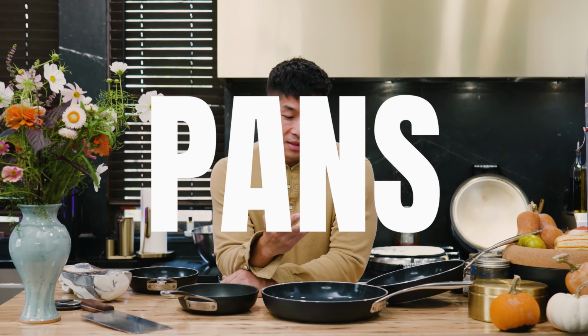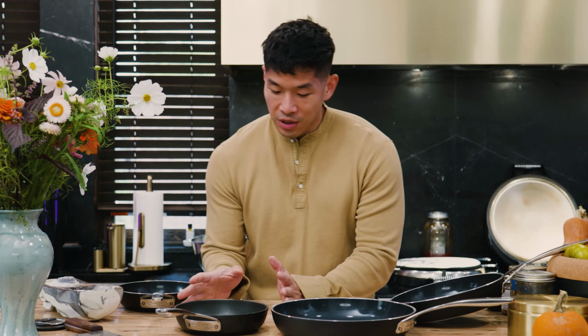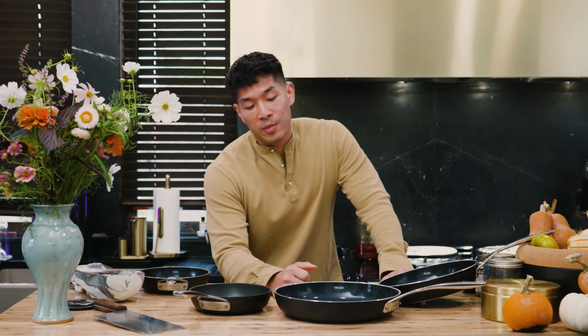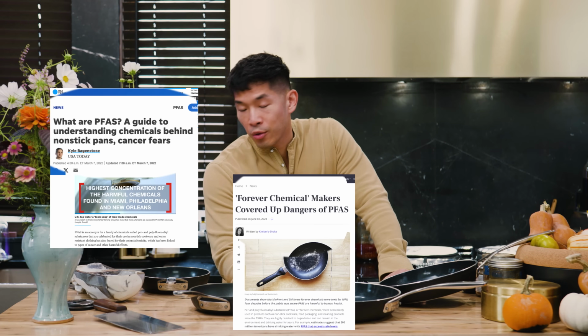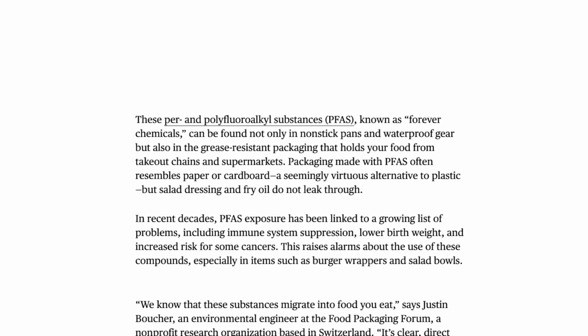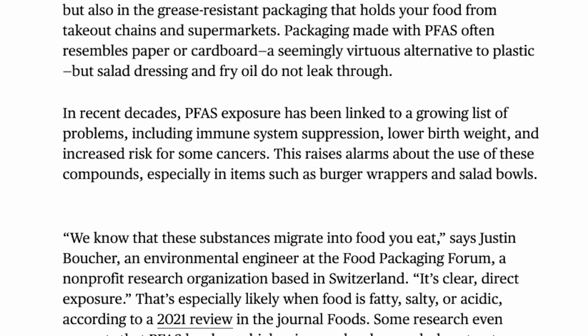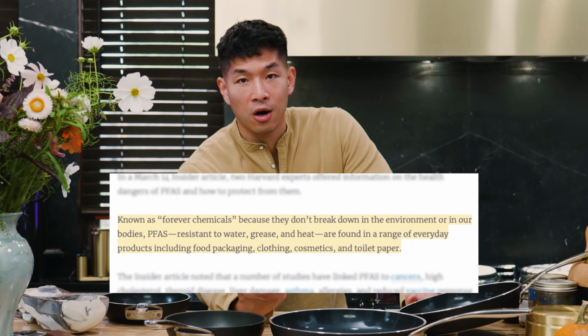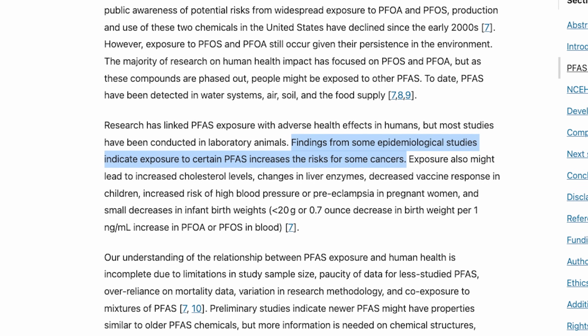We need to talk about non-stick pans. Any home cook or even professional cook has always deferred to non-stick pans as a very convenient and easy way to cook certain foods. But whether it's coming from a news report, consumer report, or a scientific journal, the dangers of PFAs, also known as forever chemicals, are becoming increasingly hard to ignore. PFAs have been linked to things like liver damage, reduced immunity in children, and cancer.